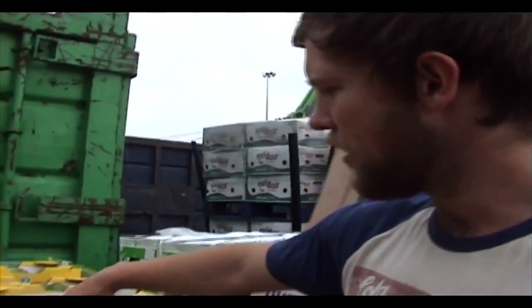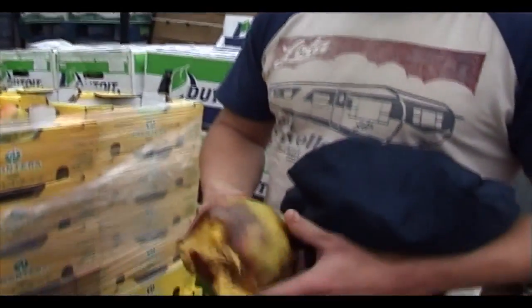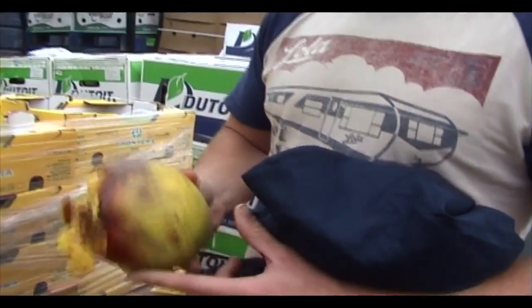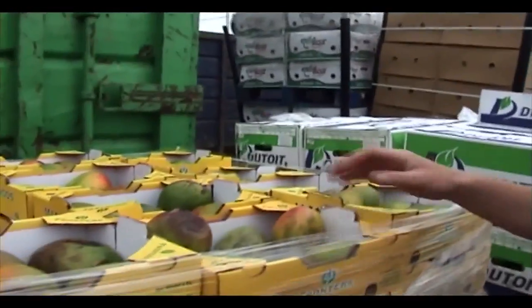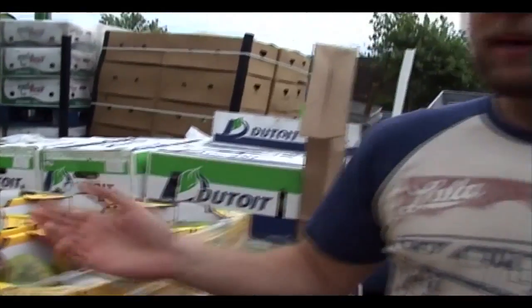Over here we've got some mangoes. Again, same thing. There might be 80% of it that's good. There might just be 20% of it that's bad, but they chuck it away because they know the next day they're going to get more coming through. So it's not worth their time taking it back when they know they're going to get a brand new plane full of fruit and veg the next day. It's just going to slow them down business-wise, not personally.